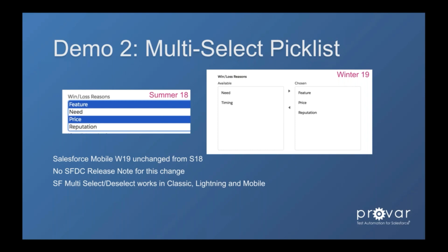So in Summer 18, we had in Lightning the ability to multi-select by control clicking on multiple values in a single list. And actually in Winter 19, mobile works the same way. This is still the case with mobile. But with Winter 19 desktop, what you see is we've reverted to more of a classic look and feel, where the values on the left are available to be pushed into the selection on the right-hand side.